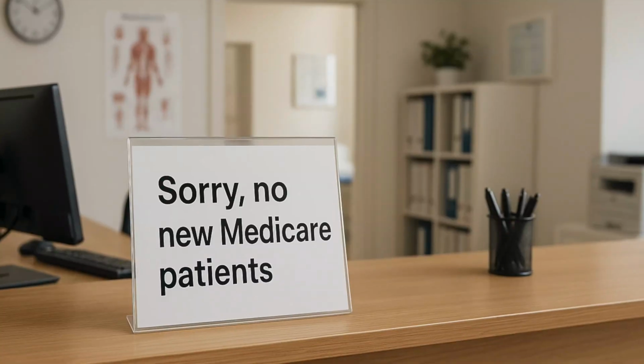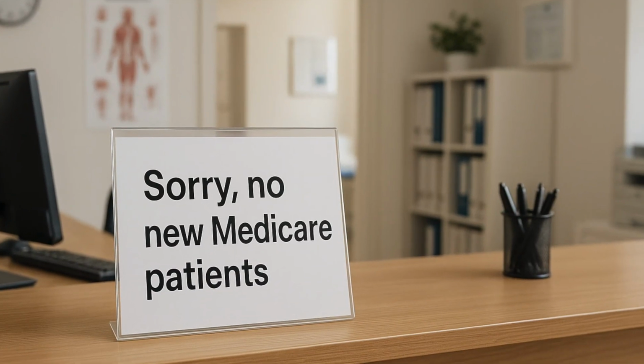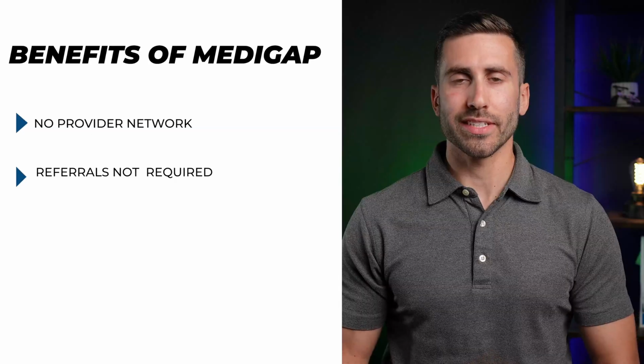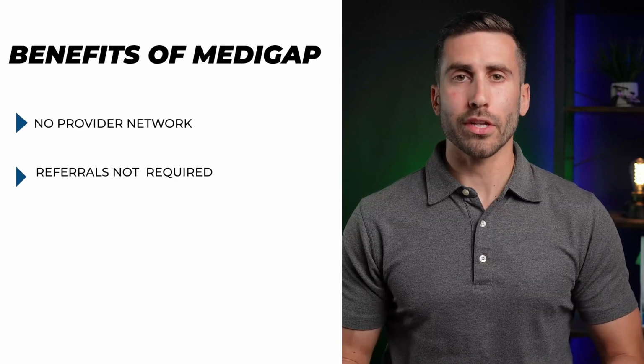However, it is important to note that while you can go to any provider that accepts Medicare, it does not mean that every doctor has to accept you as a new Medicare patient, so always keep that in mind. Another great feature is that you don't need referrals to see specialists. Although some specialists might require a referral from a primary care doctor, that is a requirement of the doctor or the specialist and not a requirement of Medicare itself.